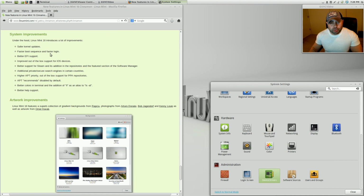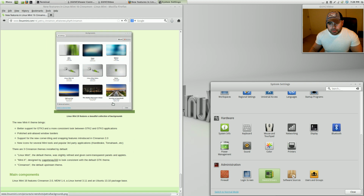So some of the other system improvements are safer kernel updates, faster boot sequence, better EFI support, improved out-of-the-box support for iOS devices, better support for Steam and its addition in the repositories in the featured selection of the Software Manager, additional private secure search engines in certain countries, higher apt priorities, apt recommends, better colors in the terminal, and better help support. There's been some artwork improvements here.